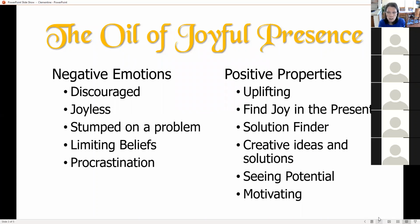If you can't find a solution to a problem, then grab your clementine. It will help you find opportunities and gateways that you didn't see before. It will bring ideas and solutions to the forefront. If you have limiting beliefs and are procrastinating getting things done, clementine will motivate you to get out there and seize the moment. It will encourage you to act more than you just stop and think about it. I don't know about you ladies, but that is a big problem for me.